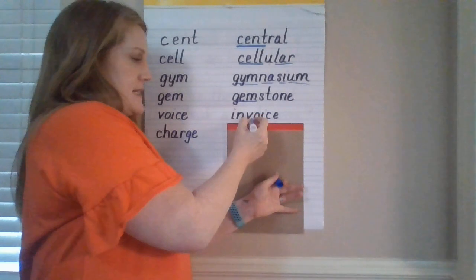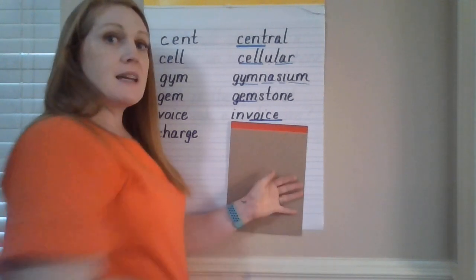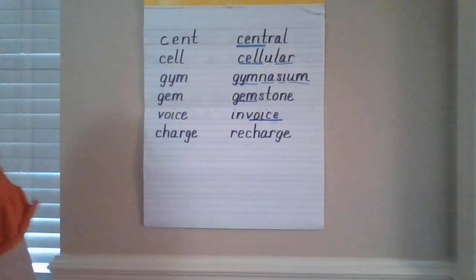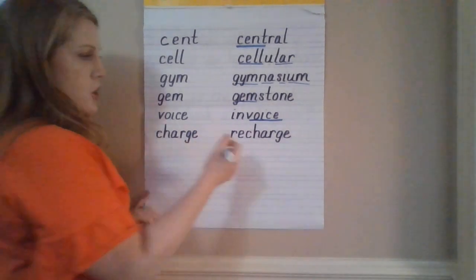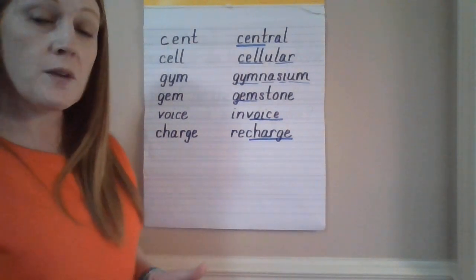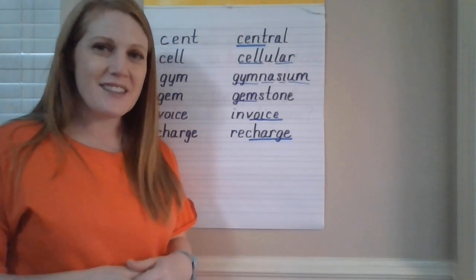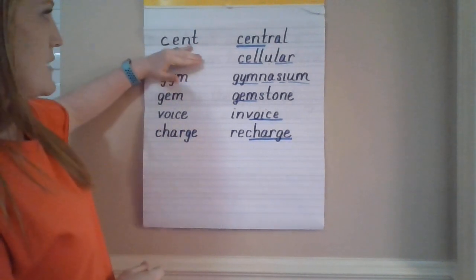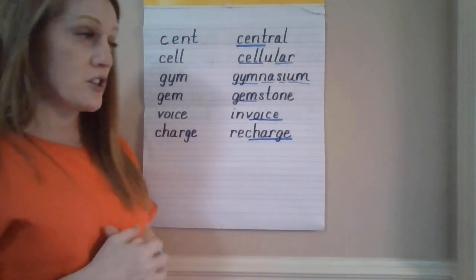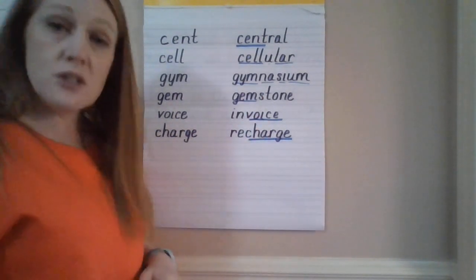Voice. I see that right here. Invoice. An invoice is something like a bill that you get, that you charge, that you have to pay. And our last word, I see charge right here. And we have the prefix re in front of it. You know that re means to do something again. So recharge, charge it again. Very good. So those are our multisyllabic words. We saw these smaller words inside, and we were able to use that to help us decode and read these larger words. And sometimes they helped us understand the meaning of the larger words, like gymnasium, gemstone, recharge.